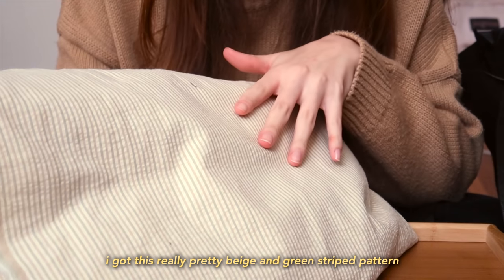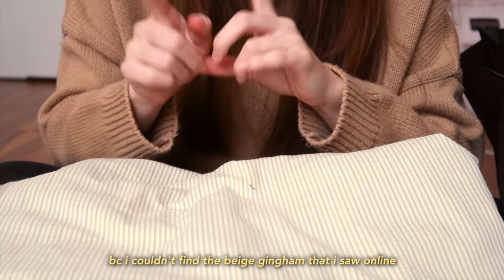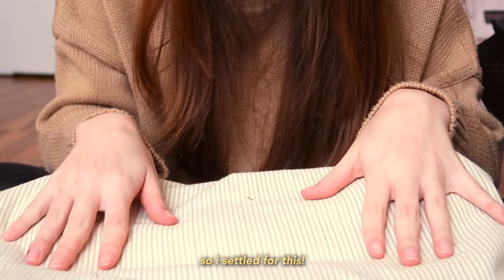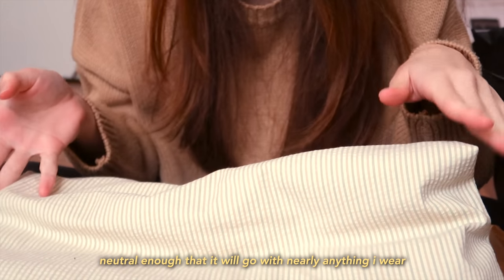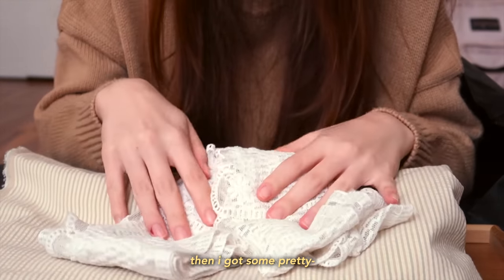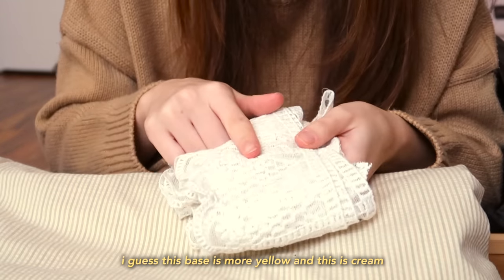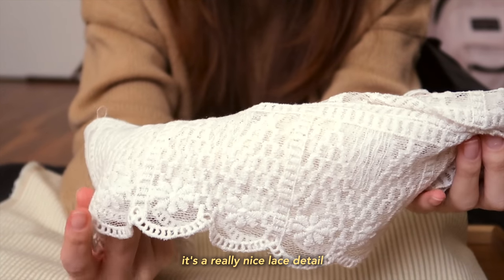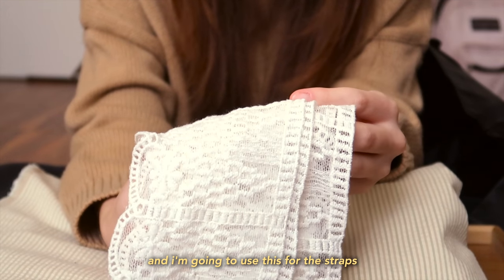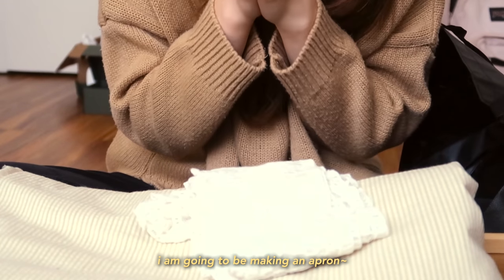This really pretty beige and green striped pattern because I couldn't find the beige gingham that I saw online, so I settled for this. It has a cream base, so it's very warm, but it's still neutral enough that it'll go with nearly anything I wear. And then I got some pretty, this is cream too, I'd say. I guess this base is more yellow and this is cream. It's a really nice lace detail, and I'm going to use this for the straps because I am going to be making an apron.